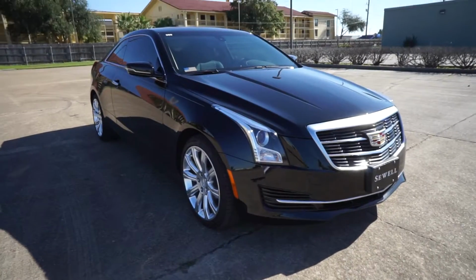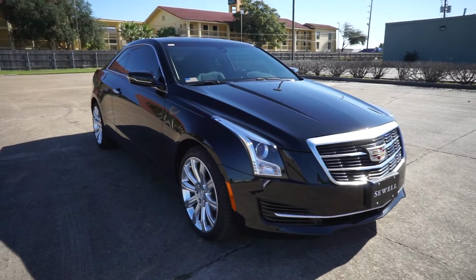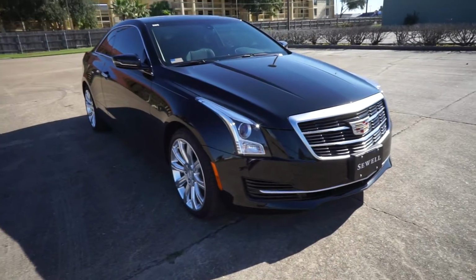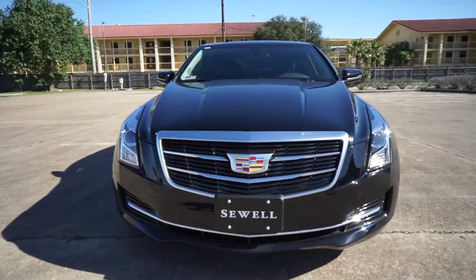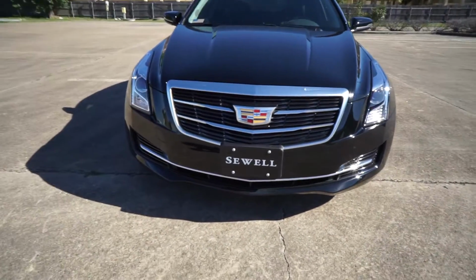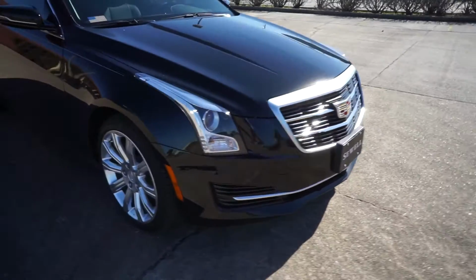First of all, this is the 2016 Cadillac ATS Coupe. This is not the fully loaded model, but it's got enough in it to be called a luxury vehicle. But I want to start out with this front end. Look at that front end. When you see that coming at you, you just know it's a Cadillac. Cadillac has a distinctive look these days. It's got those teardrop headlights, that's so sexy.